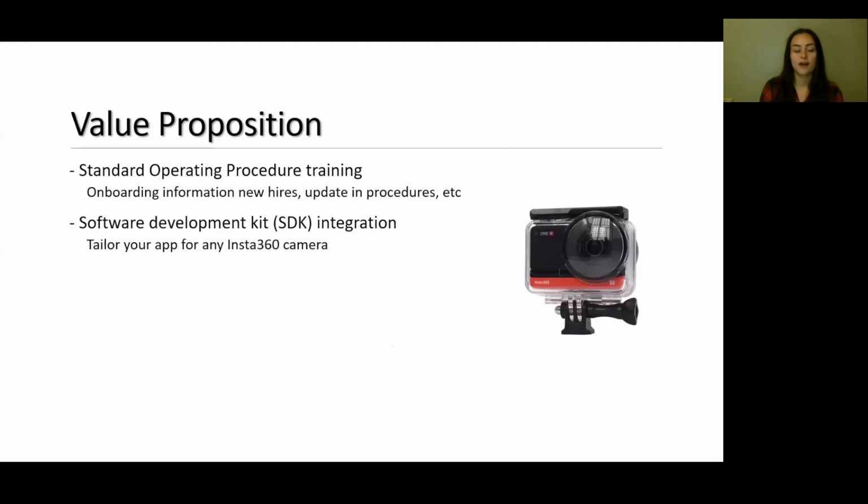And then along with that, some value is in that it can be offered as an SOP training solution. So whether that be onboarding information to new hires or an update in procedures and notifying personnel, this is just another way of helping with that education factor. That 360 degrees really gives a unique view of whatever information needs to be relayed, and it really offers a solution to that limiting standard view.